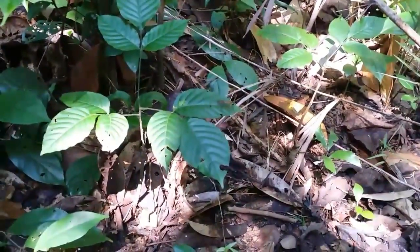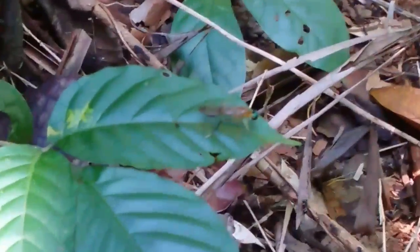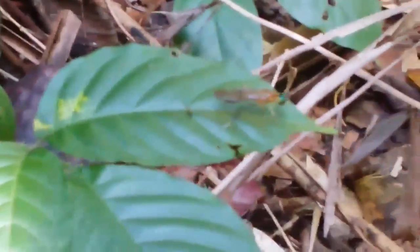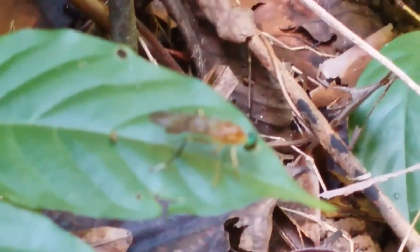Okay, spotted some kind of fly, but if I go near, it'll fly away. That's what my camera can do, that's all. Okay, this is the end of my journey for the insect hunt.